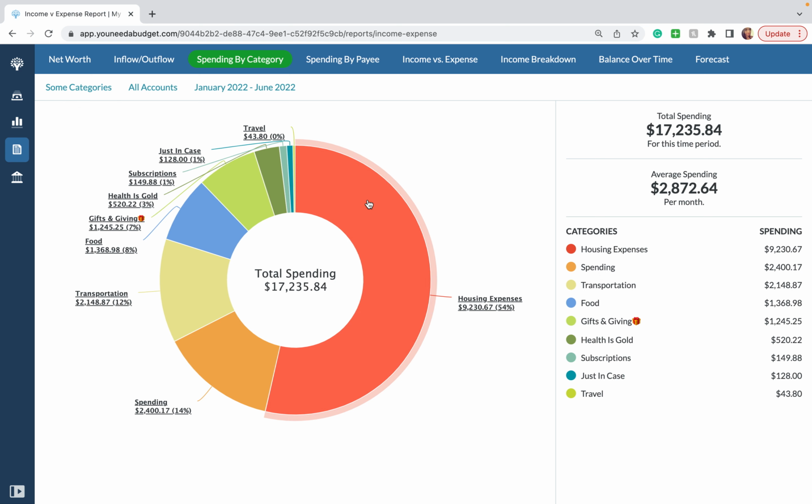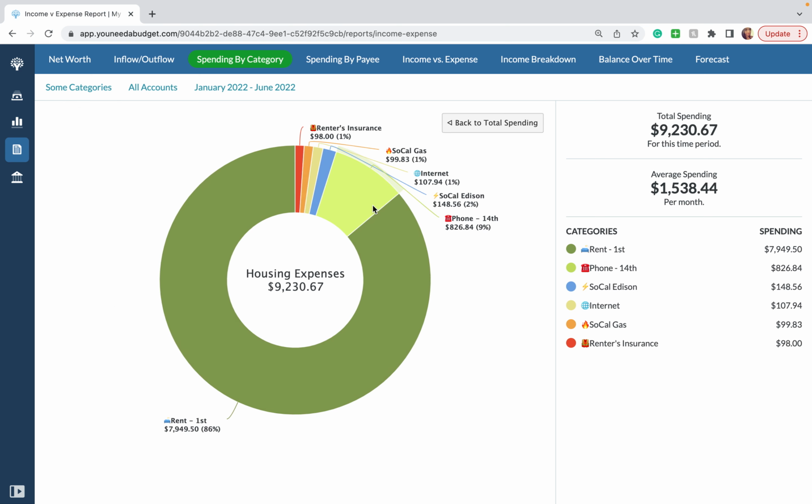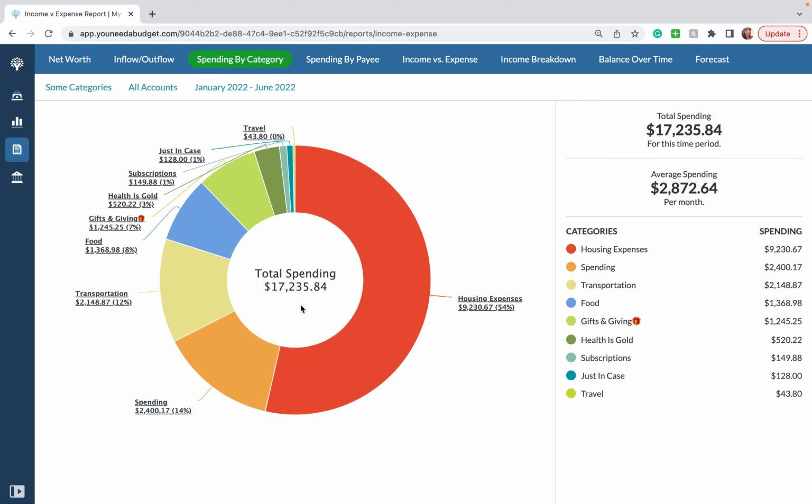And so most of that has been housing expenses. Under housing expenses, most of it has been rent and gas. $100 for the first 6 months. I think that's pretty good. SoCal Gas. Where's SoCal Edison? $148 for Edison. Electricity. $107 for the whole year for internet. $826 for phones. Pretty expensive, but I do pay for 3 lines myself. And renter's insurance is 1%, which is pretty good. Overall, happy with that. Spending $2,400. Most of that was for an iPad.